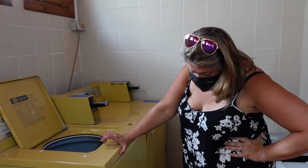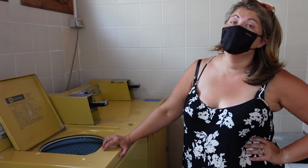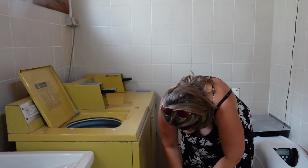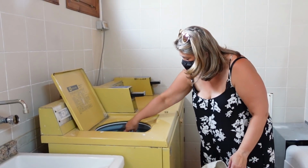Time to make use of the facilities and do some washing. It's been 3 days, so obviously I have about 5 loads to do. Maybe not quite 5, but it feels like a lot. Right, I'm not doing the darks first. Right, washing's done. Now to hang it up.